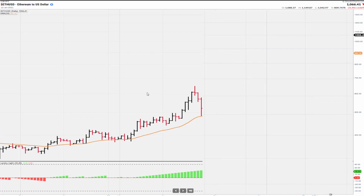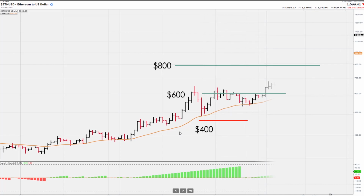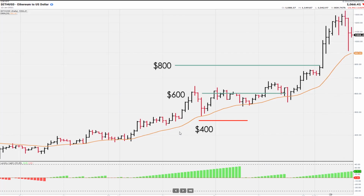But anyway, in this particular case, this thing is obviously headed higher, but what's it going to do first? It's going to knock out some people to frustrate some people. It's going to do the obvious thing in the most unobvious manner. Now, entry would be above the high, stop below the low, and then we broadcast the initial profit target higher. So looking to get it at 600, stop at 400, initial profit target at 800. And like Bitcoin, it really didn't do a whole lot at first, but then it began to take off nicely.